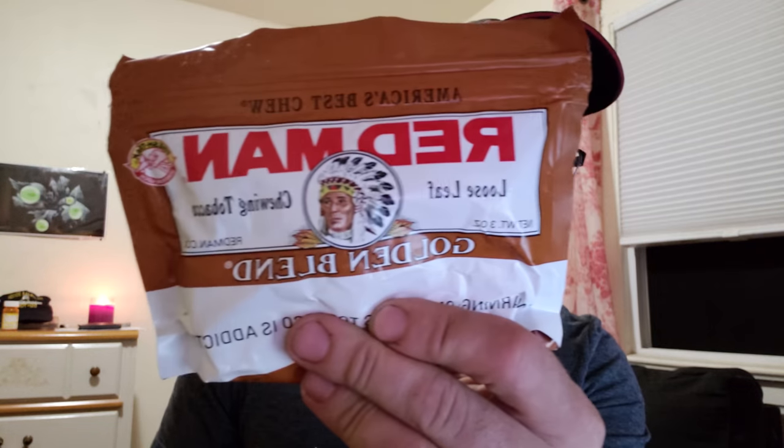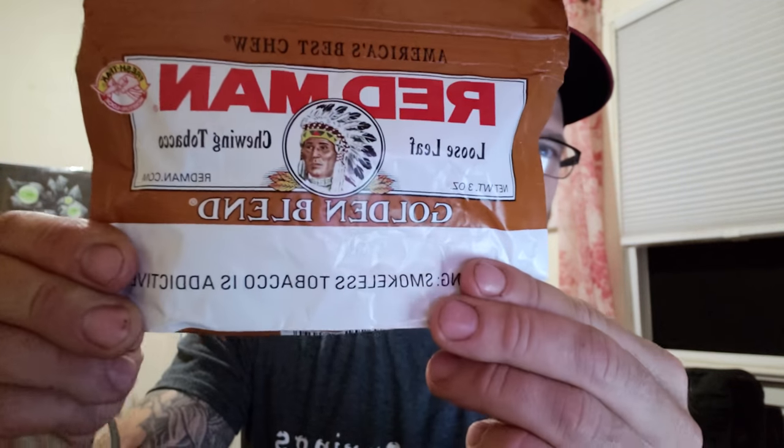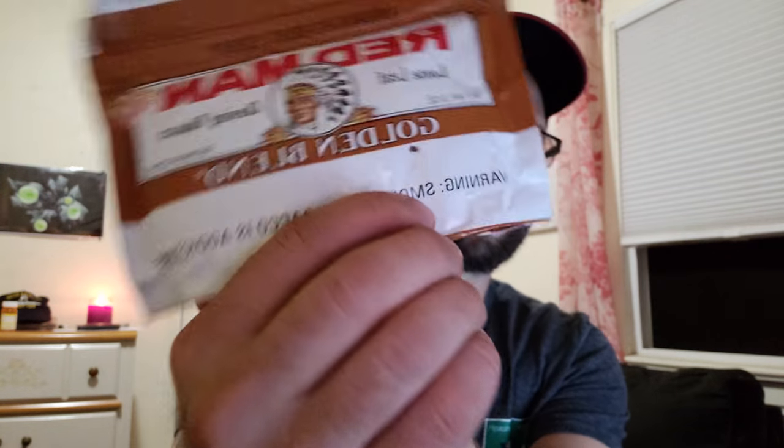First off, I got the old classic. This is the only thing I've ever had, and I haven't had this one. I got the Redman Golden Blend. Good old smokeless tobacco is addictive. America's best chew. Who made it? Redman.com, Pinkerton Tobacco Co., Owensboro, Kentucky. At least 65% domestic grown tobacco. I'm not chewing this today, I'll do a review on that. I've had some Redman before and some other weird plug stuff, but that was a lifetime ago.